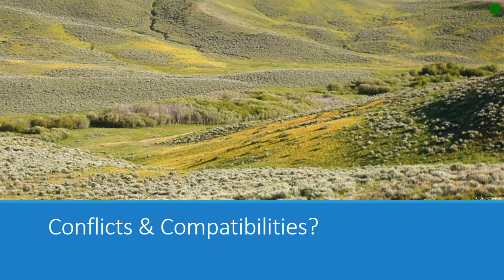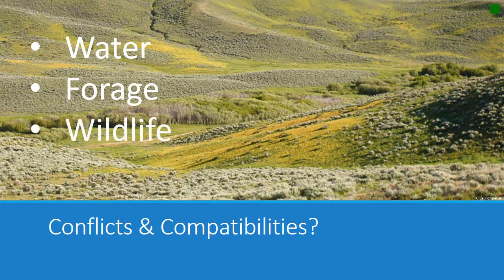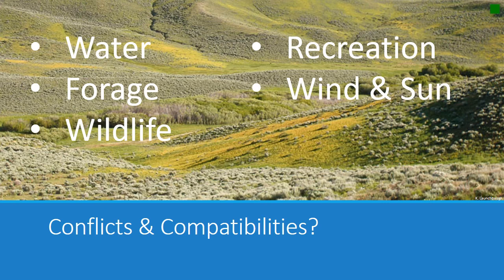And as the advisory committee and this partnership that's working at Rock Creek moves along, we're going to try to develop and use some of these resources. But the use or development of any of these resources could influence the value of others. For example, there's water on the ranch, there's forage, there's wildlife, there are recreation opportunities. We could develop the wind and sun that are abundant resources on the ranch. And the aesthetics of the ranch, it's a beautiful ranch that could be affected by development of any of these. So the key is to think about how multiple use might create conflicts or compatibilities among these major resources. So we're going to go through those one at a time.